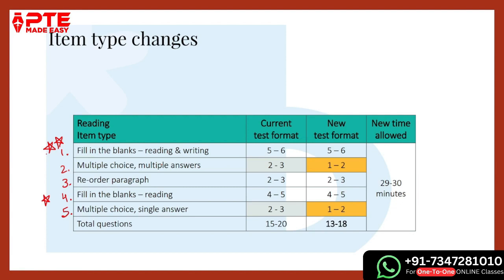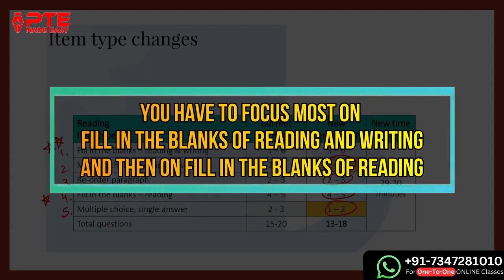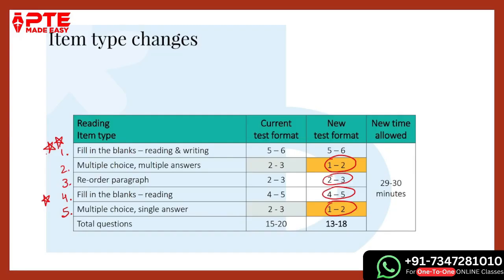Now looking at the new test format. Fill in the blanks, reading and writing has a total of 5 to 6 questions. Then multiple choice, multiple answers, 1 to 2 questions. Reorder paragraph, 2 to 3 questions. Fill in the blanks, 4 to 5 questions. Multiple choice, single answer, 1 to 2 questions. So basically, you have to focus the most on fill in the blanks reading and writing, and then on fill in the blanks reading.